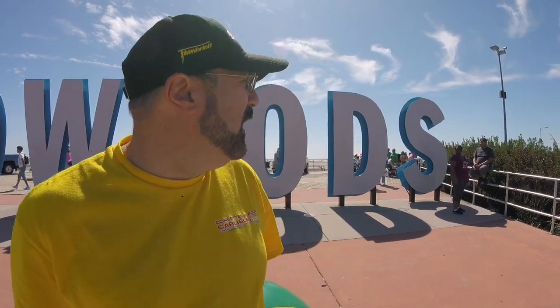Fall of 2017. The cars start from a block off of the Wildwood sign, and from my understanding, they roll the whole boardwalk. So we're going to give you a good shot of the show, and hopefully you guys enjoy it.